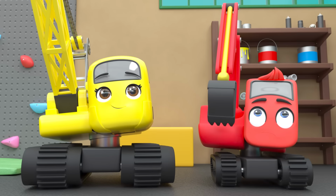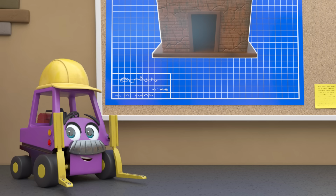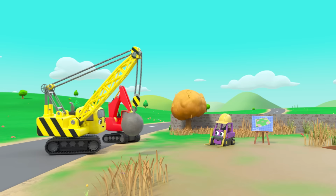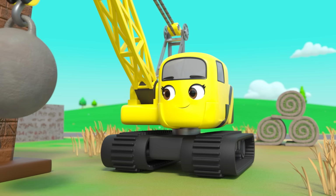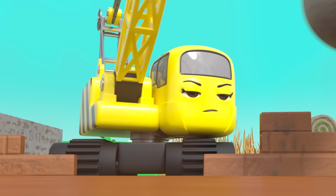Today, Mr. Rubble has an exciting plan for the crew. Hang on. That's not the right plan. Aha! There it is. They're building a park. The crew are ready to get started. First, they need to knock down the old building. That's an easy task for Dazey. She's nearly finished knocking it down.